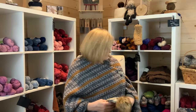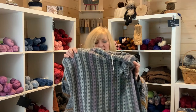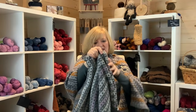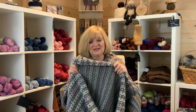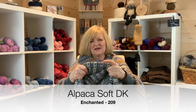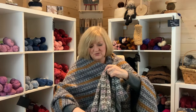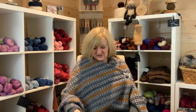It was originally knit in Alpaca Soft DK, and this is the original sample that Rowan sent us, actually. I've talked about Alpaca Soft DK a lot because it is really a lovely yarn. The colors in this are Charcoal, Rainy Day, and I can't remember, I think Hyacinth is the purple color. So if you like these colors, I'll put some notes in the show notes, and or on a title, either way. So this is the original.